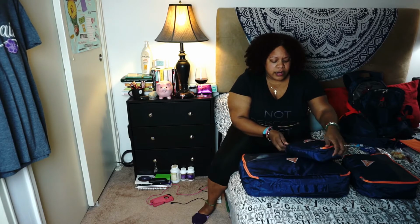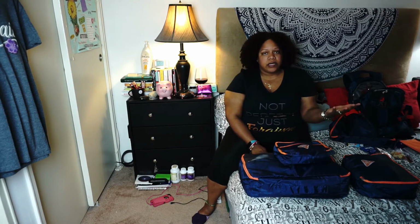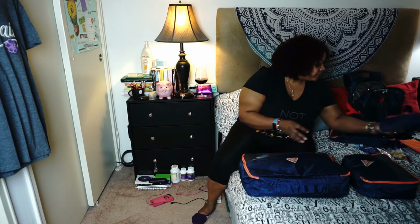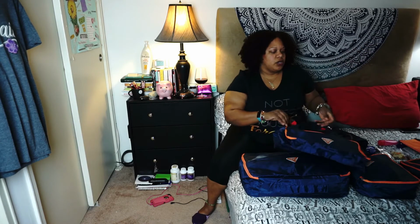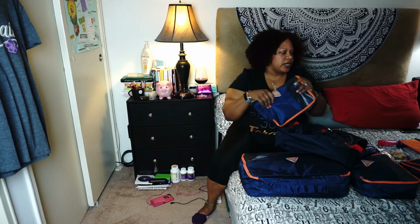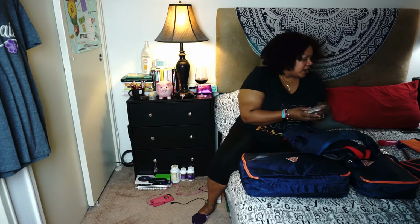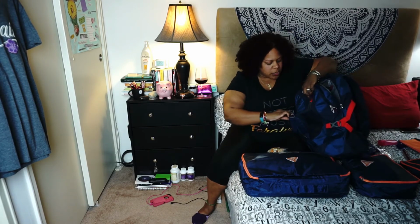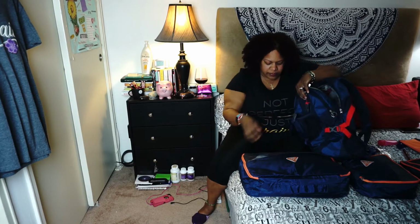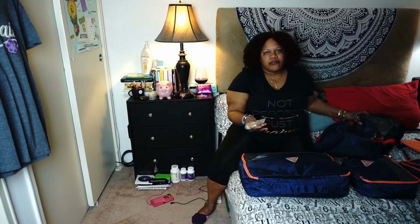If I were not staying with a friend, I probably still wouldn't take those things because the hotels will normally have them. Then I'm not going to need this bag, so this will just get used another time. And then I just have, for the front of my bag, I'm not a purse person, so I won't be carrying a purse while I'm there. And if I need a little something, I'll just borrow a small bag from my friend while I'm there.